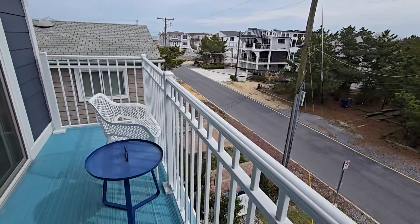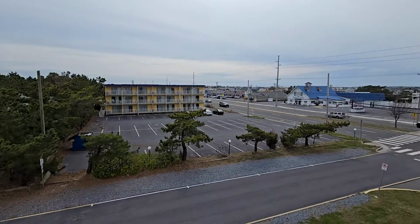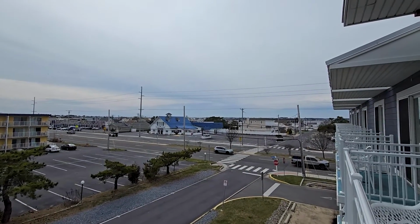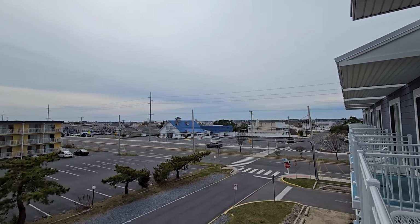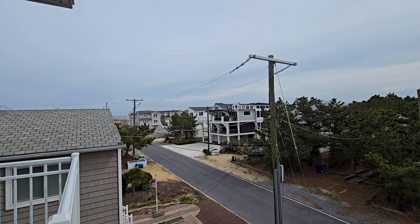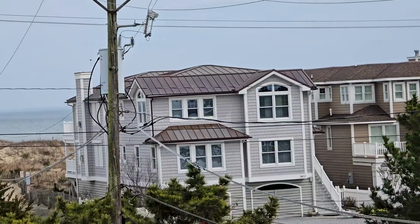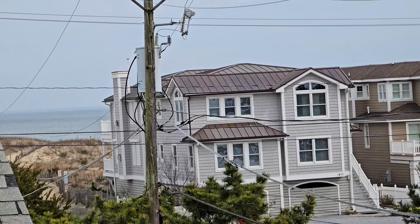Chair and another table right there. And then there's your view. So there's the main parkway, or main coastal highway as they call it, right there. If you look off in the distance right there, you can see the bay in there and the water. And it's not a great ocean view. Of course, they don't advertise it as an ocean view, so you're not paying for an ocean view. But if you look down right there, I'll zoom in a little bit. There we go. There is the view of the ocean right there.